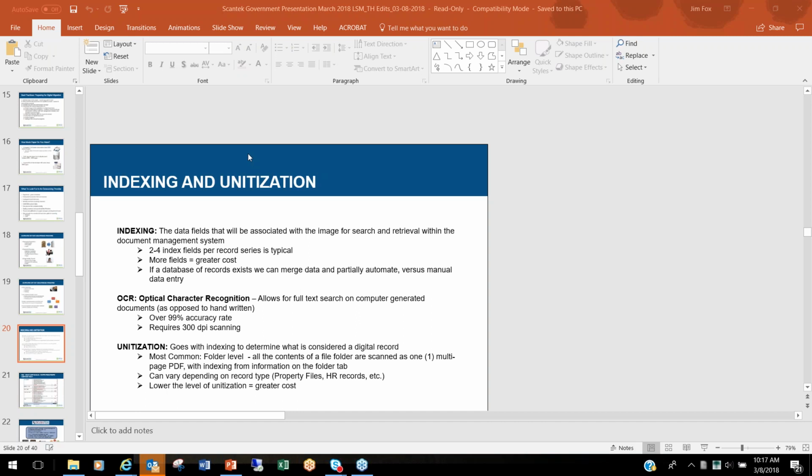Second consideration, which is critical, is OCR, optical character recognition, which basically allows for full text search on computer-generated documents. And OCR has gotten to the point now where it's about 99% accuracy rate. It's very good. And the beauty of that is it can eliminate the need for a lot of additional indexing, because now you can go to that document and search within the text for the words that are applicable.